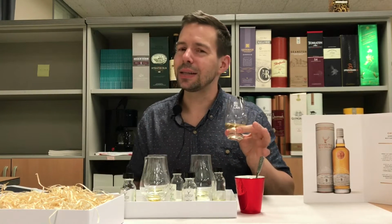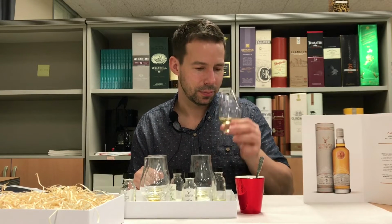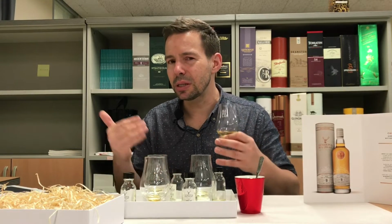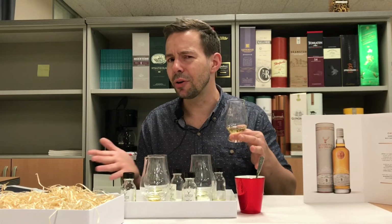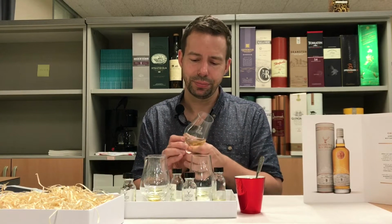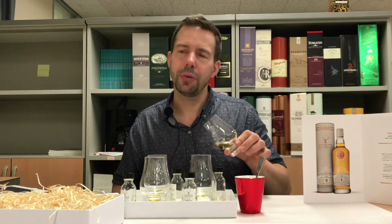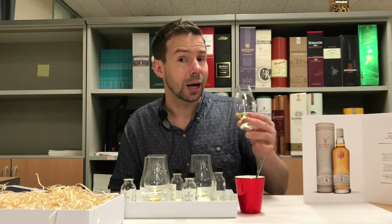Now, in terms of peat, it's a light, fresh peat. And 13 years old is when that peat seems to begin to change. So things change around 12, 13 years. 15 years already very different, and older than that also. So when you think about, let's say, Ardbeg 10, Laphroaig 10, very different kind of a peat.